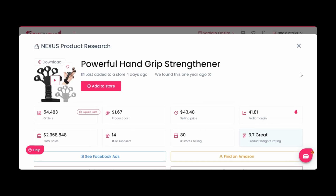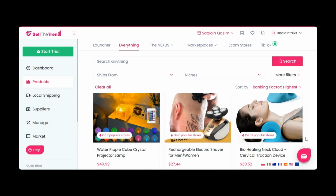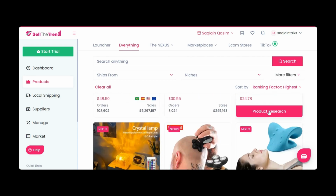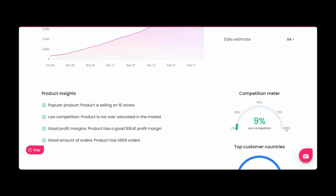Now I am going to check another product. You can see all the products from different niches here, and make sure you don't choose a product based on your interest, because you have to look at what is trending in the market at this time. So let's explore, I think, this product. Now if I go into the stats of this product, you can see it is selling well, and also this product has lower competition.